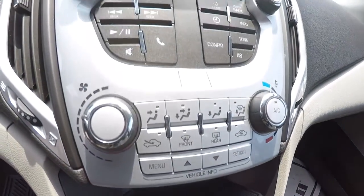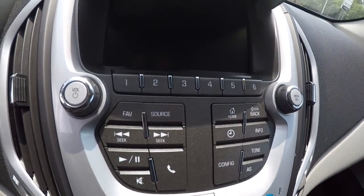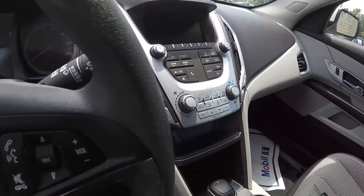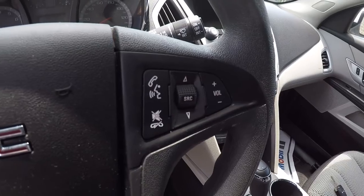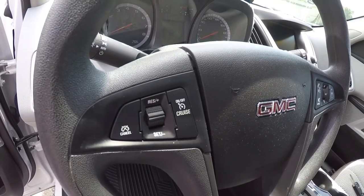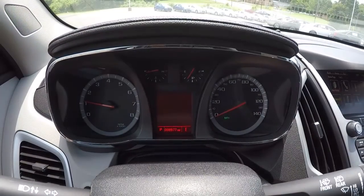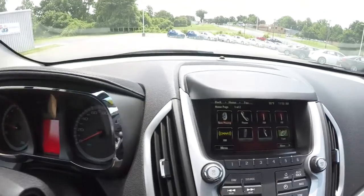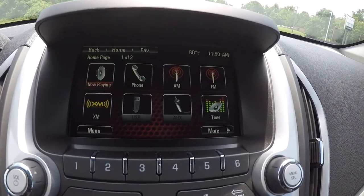Climate control area, AM, FM. Got a backup camera and display right there, and I'll show you that in a second. Steering wheel audio controls and Bluetooth. And it's got your cruise control on this side. Let's go ahead and take a look at the mileage. Okay, it's got 8,977 miles on it. Now that we got it started, I'm going to show you your home screen here.